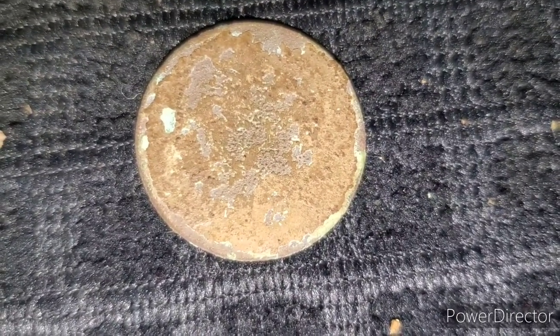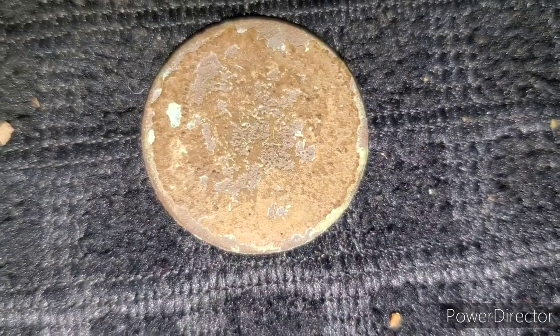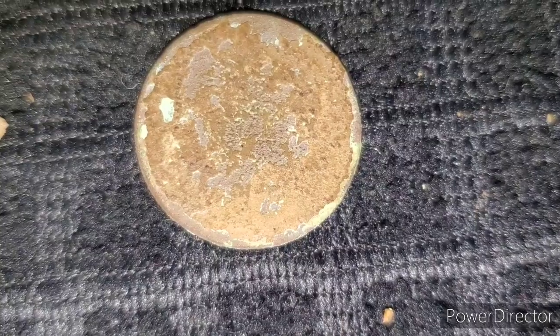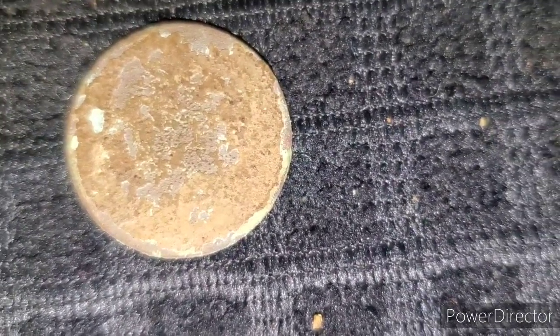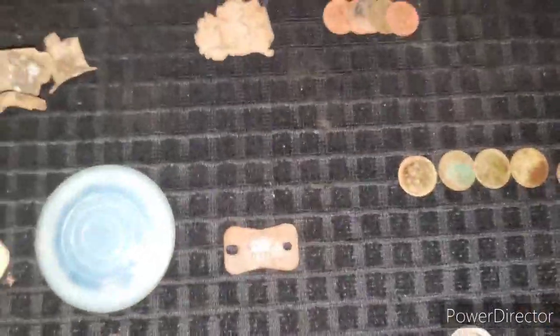It's a bucket lister for me. So this is either the Liberty Cap, which would make it in the 1790s, 1794 to 1797, or it's a Draped Bust, which would be 1800 to 1808. Either way, early colonial coin, early United States coin. Awesome. Absolutely love it. Anyway, that's the hunt.